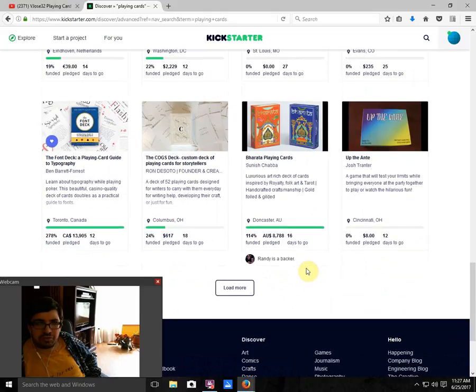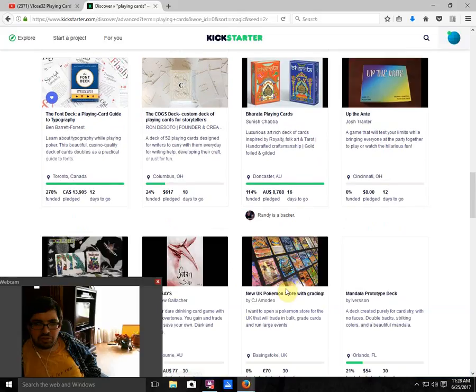The Font deck by Ben Barrett Forrest is funded, 12 days to go. Barata playing cards by Sinise Chaba is funded, 16 days to go. Still not sure they're going to make the stretch goal for the Tarot deck, but we'll see.